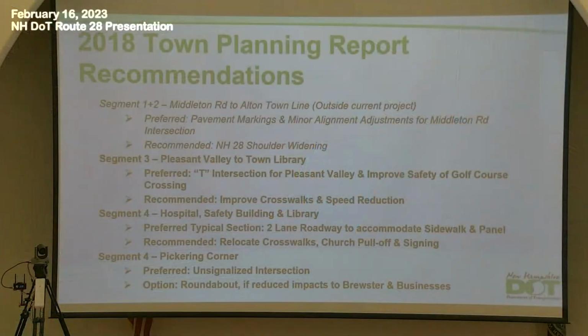And then as Jason had mentioned, segments 3 and 4 is really where we're focused today. So in the Pleasant Valley area, this is from that 2018 town planning report. We talked about a T intersection for Pleasant Valley to improve the safety of the golf course crossing. And then as we continue on west, in the area of the hospital and the safety building, the 2-lane roadway to accommodate a sidewalk and some landscaping panel, some improvements to the crosswalks, some improvements in front of the church to allow for more pull-off and a little bit better access.